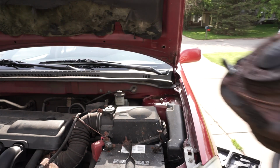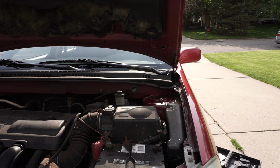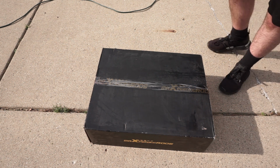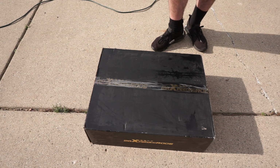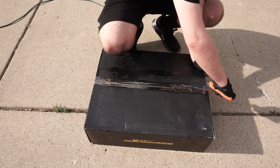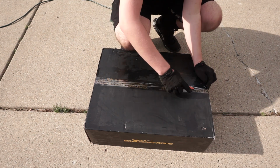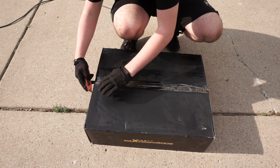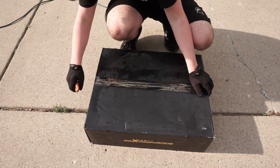Success, it's out. All right, so this is technically my second time opening these, but actually no, it's my third time because we had to open them yesterday, but I retaped them back shut to simulate the first time opening them.